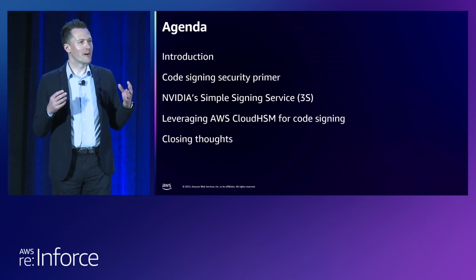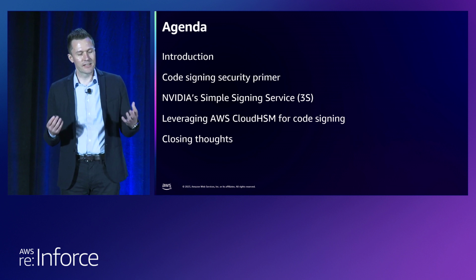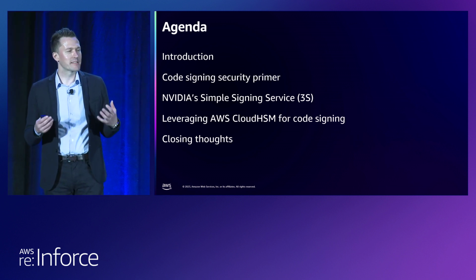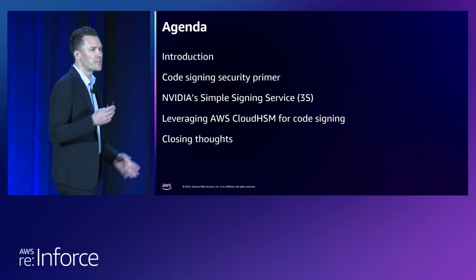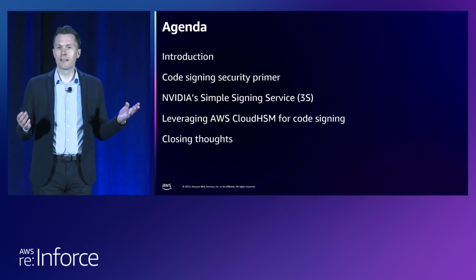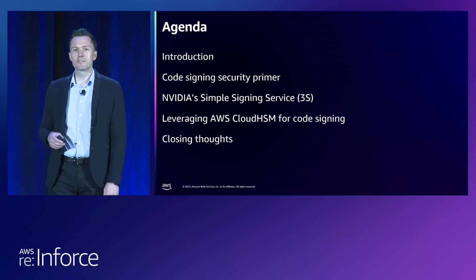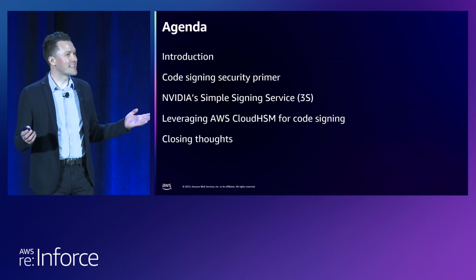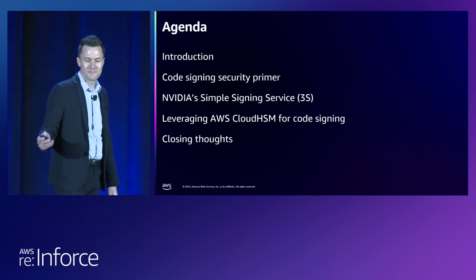We will then transition to Kartik, who will do a true 300-level deep dive into the problem. In fact, he will talk about 5 mini problems or use cases that NVIDIA faced, and how they leveraged AWS CloudHSM for their code signing service. We'll wrap it up with some closing thoughts and key learnings at the very end. And that would be our plan for tonight. So I hope you all are equally excited as we are for this discussion. And let's go ahead and get started.